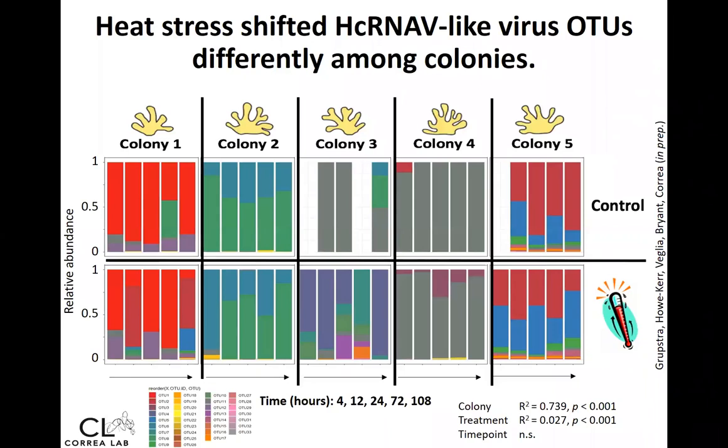However, we did find that heat stress differentially affected the OTUs that we saw in colonies. So there's a very significant colony effect. We tried to account for this in our model by using colony as a random factor. But there also is some contribution of this heat treatment. And that's really interesting, particularly in colony 3.